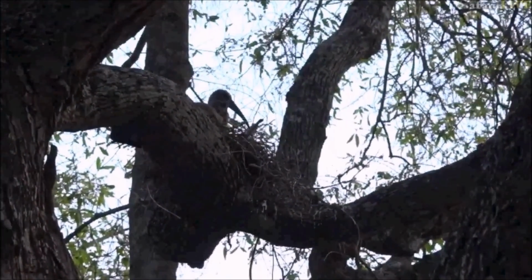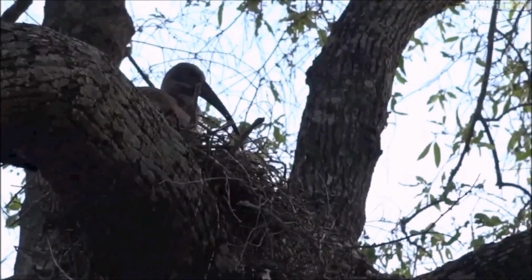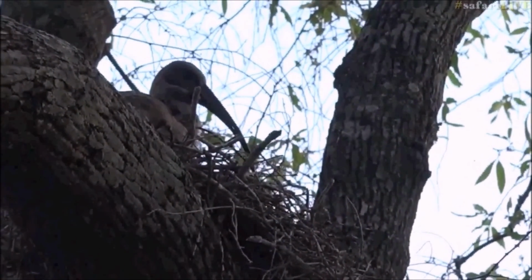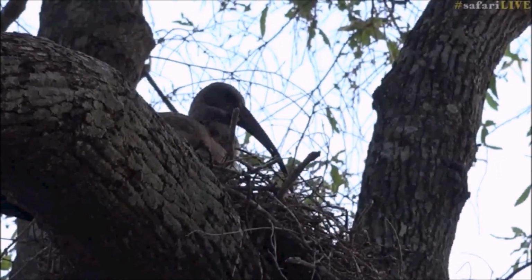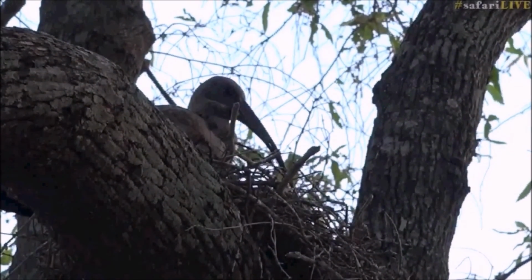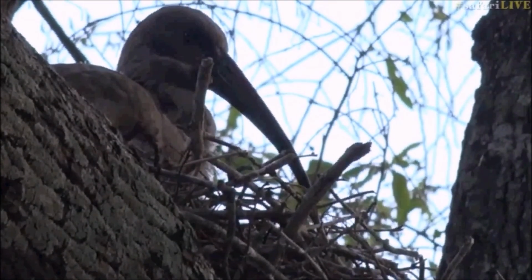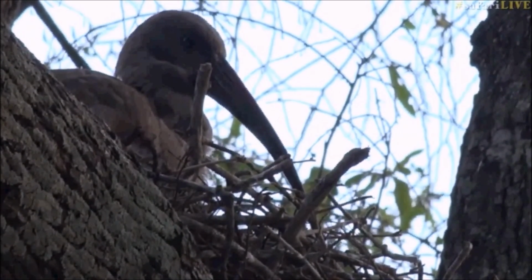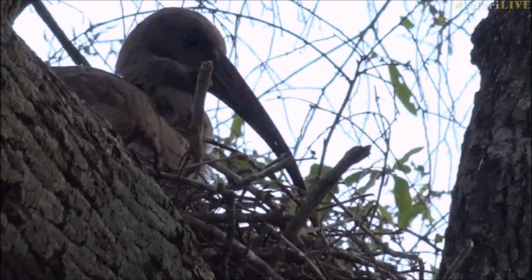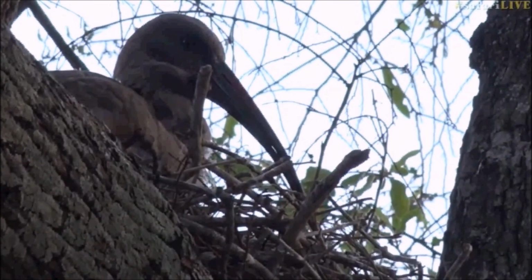Now, Diane, you were wondering, at what age will these chicks start to eat sort of solids, so actual bugs and worms and things, rather than mom or dad regurgitating the insects up? That's a very, very good question that you've asked. Now, they probably start to fledge anywhere between about 30 and 40 days, somewhere around there.